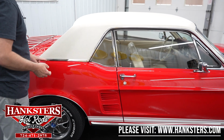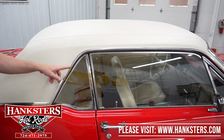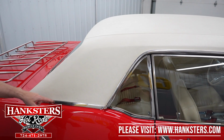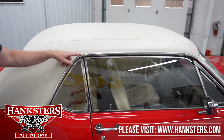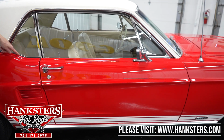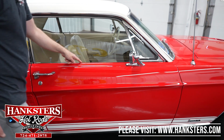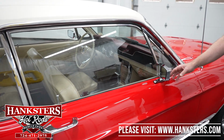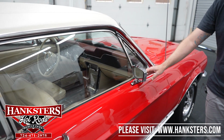We'll take a look at the trim on the passenger side, and we can see that it's just as nice as the driver's side. Good condition all the way around. All of our rubber looks good. The fitment is excellent here. Matching side view mirror on the passenger side, chrome as well, attached to the car really well.